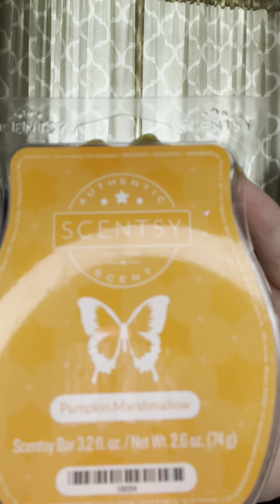There's just something I don't know about that one. This may be a gift for somebody, if you know what I mean. I don't know if I want to try that one. It smells funky.